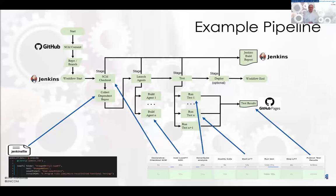In this case, there's a little screenshot there showing this working for real at Lloyd's. So you can see we do the checkout of code. In this case, we've loaded some dependencies for LeanFT. We've done some code analysis using SonarQube. Once that's passed, we've gone past the quality gate, and the next thing is to run the next type of test. In this case, one running LeanFT, which is now known as UFT Developer. So the tests run, and then we publish the test results.